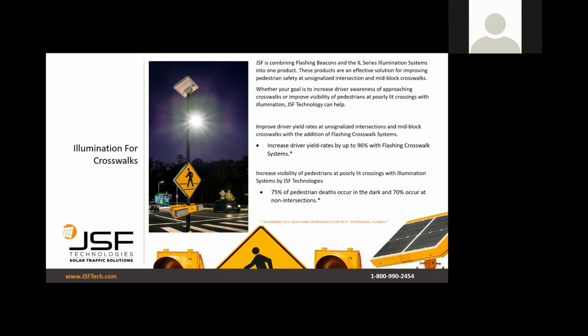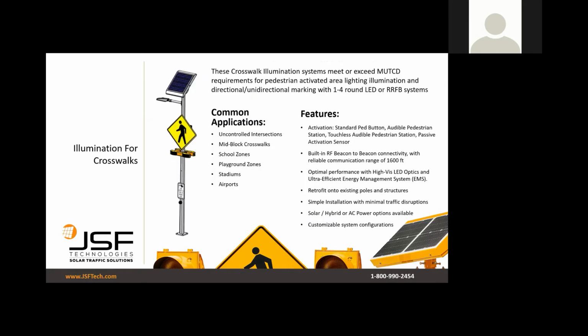So this is specifically for crosswalks. And this sort of gives you a visual diagram of what the systems can look like. Everything is MUTCD compliant.